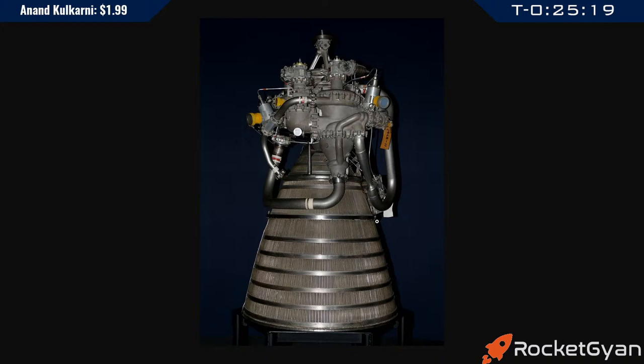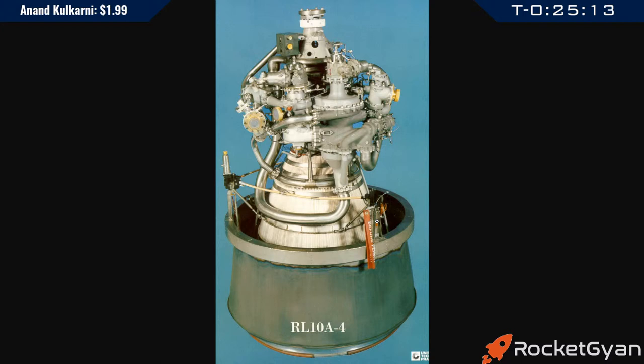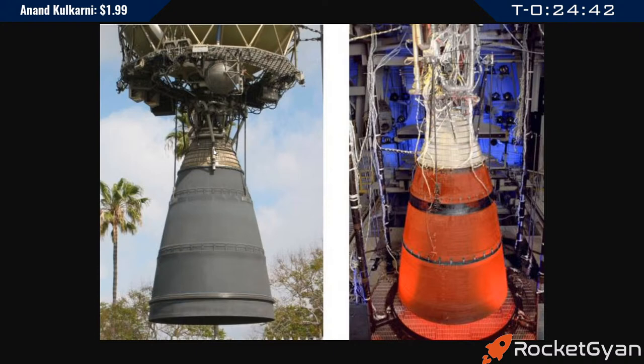Here you can see a picture which shows how this engine is stored for the launch configuration, because the nozzle is so big that it can't fit into the interstage. It would be very, very long if they made that big of a rocket nozzle. That is the reason why they have this RL-10 engine in this config, and once the engine ignites, it becomes like this. So whatever you just saw was this part only, the first image which I showed. The nozzle expands almost 2.5 times its size. Just see that massive rocket engine nozzle.